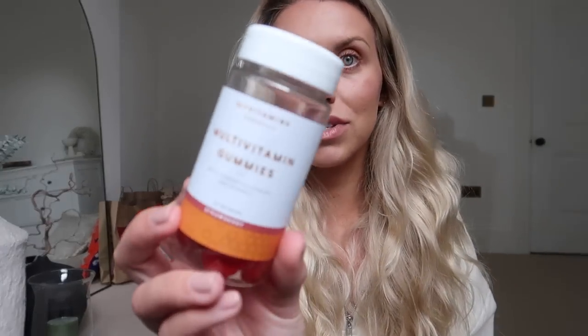Also, a couple of other things I've been trying. Multivitamins, this is just like a small pack. I've actually got a big one downstairs that I use. These are just multivitamin gummies if you just want to keep it nice and simple. By the way, the gummies, they're like eating a little sweet for breakfast. They're delicious. Another area that I've wanted to improve is my gut health, and they also do these gut gummies.